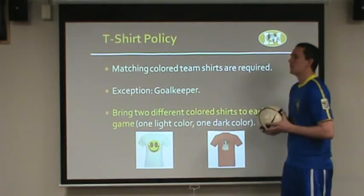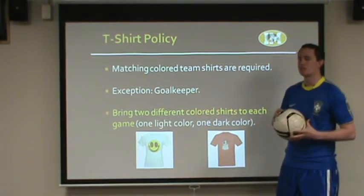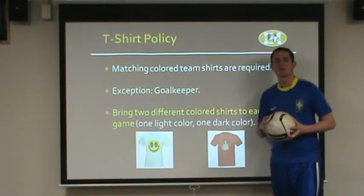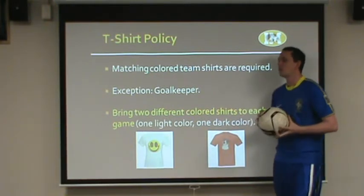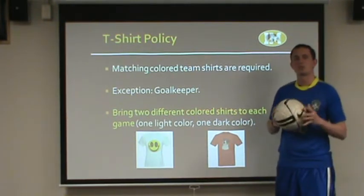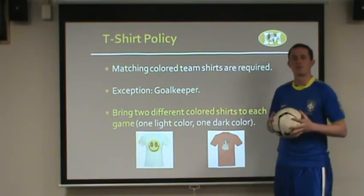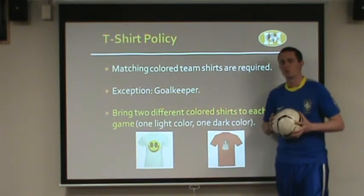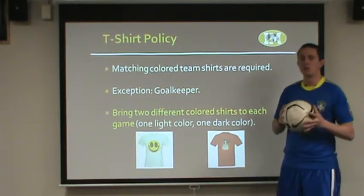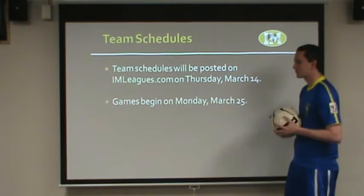T-shirt policy. Make sure your team has matching colored T-shirts. Obviously, the goalkeeper is going to be an exception to that and wear a different color, but make sure your team brings 2 different colored shirts to each game. We want you to bring one light color, one dark color, so that way we know that the teams will be contrasting, one light and one dark, and we'll be able to tell each other apart. So make sure you and your teammates are bringing one light and one dark T-shirt to each game.